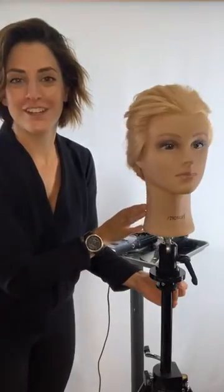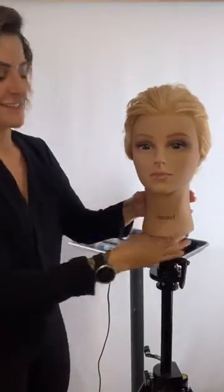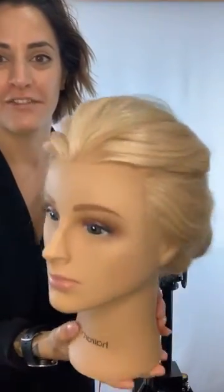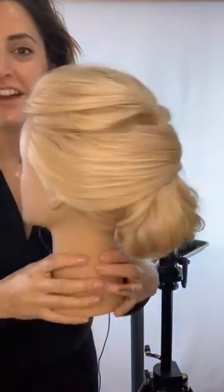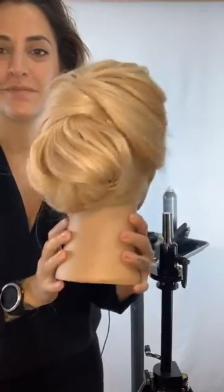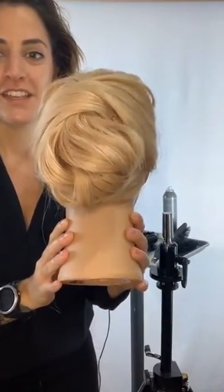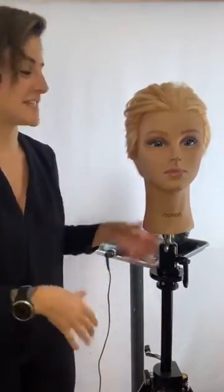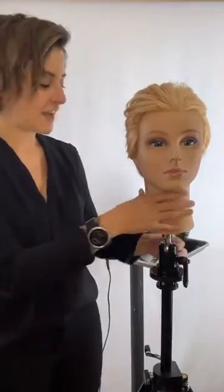This is my finished look, guys. So I'll bring her a little bit closer. So off the face, nice and soft, that low bun look, as you can see. So using any of these tips, you can create whatever you would like. This is the look that I decided on today.